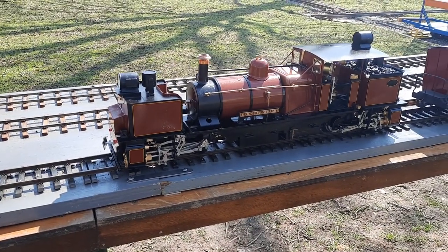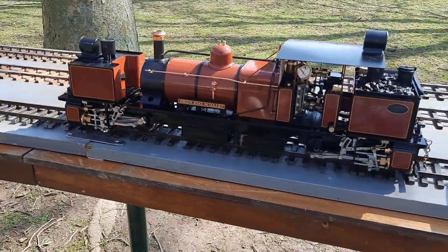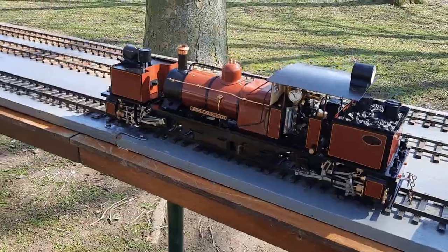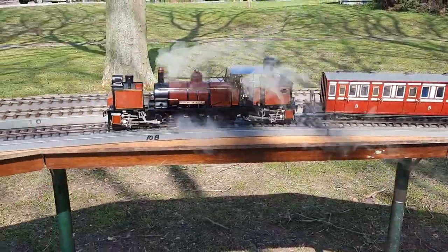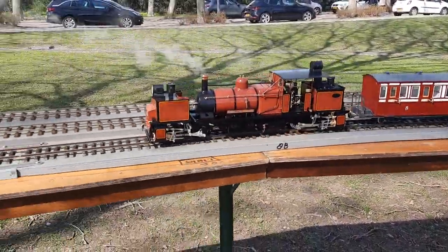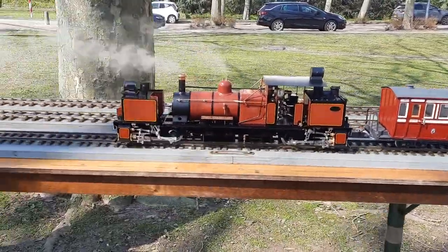Okay, so the last locomotive being featured today is another roundhouse D-Class, this time in Crimson Lake. This is my locomotive, just building up steam. Looks a cracking locomotive in that crimson lake with the sun on it, with the lining and everything. Love it to bits.